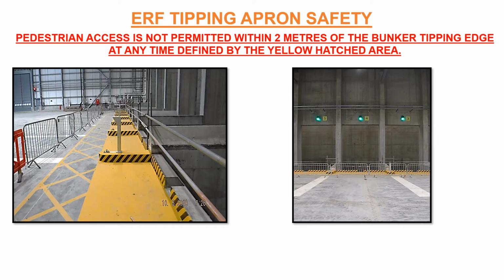In the tipping hall, pedestrian access is not permitted within 2 metres of the tipping edge at any time. This area is defined by the hatched marking in front of the tipping edge. There are curbs to stop you from reversing in, but jogging of the vehicle to remove stuck waste will not be tolerated.